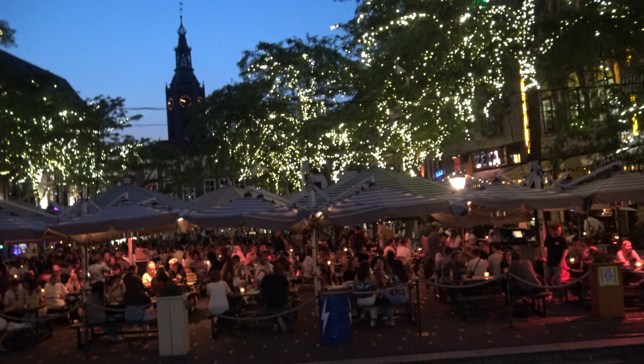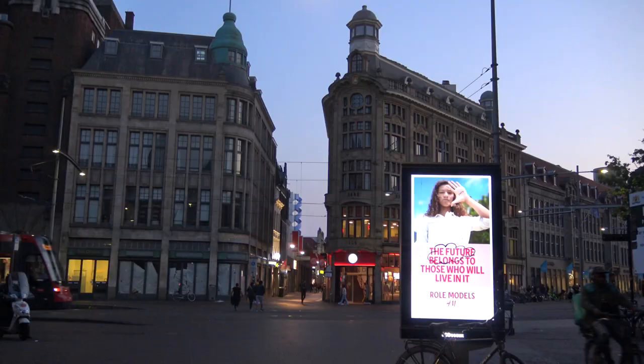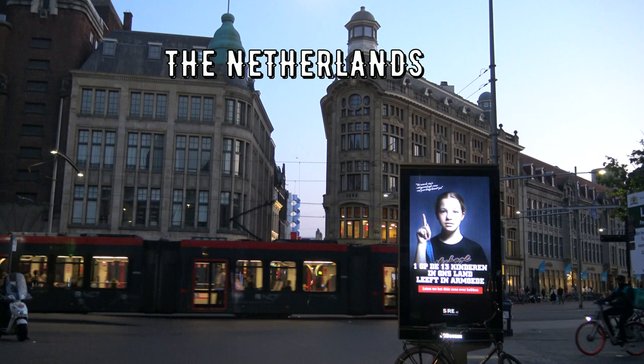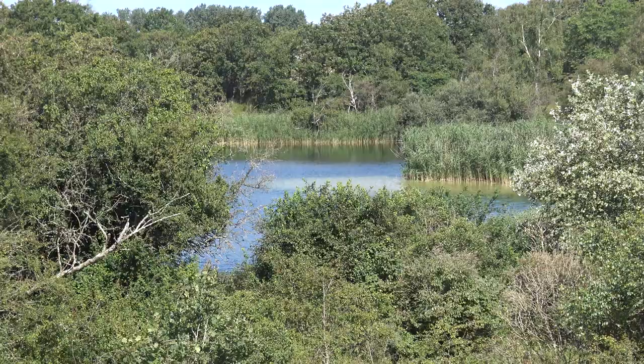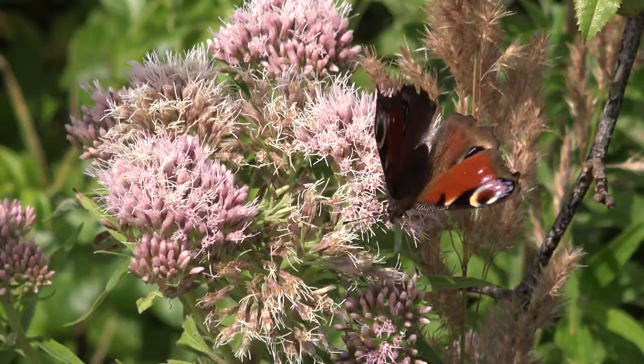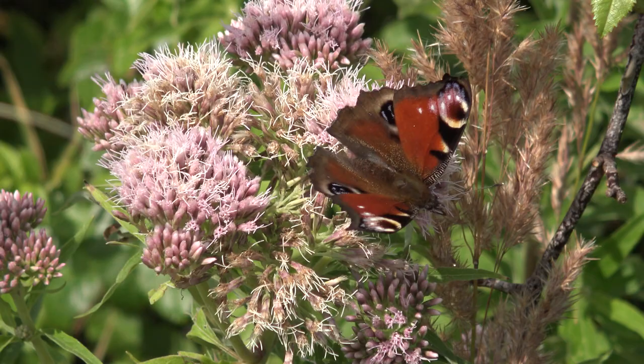Currently, we are in a small country in Northern Europe named the Netherlands, with a small and modest population of 16 million people. While not a very biodiverse country, one namely colorful and striking species of butterfly can be found here on a regular basis. The peacock butterfly, a common species found anywhere from forest to parks and gardens.